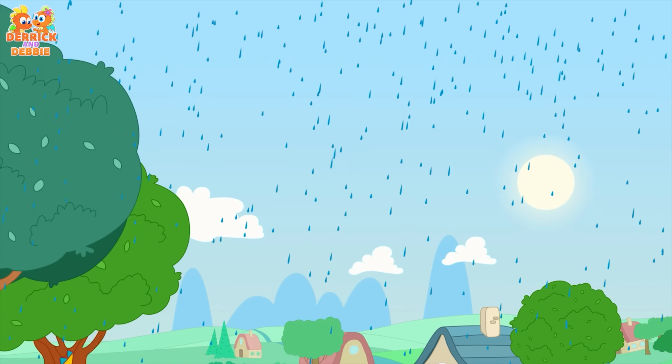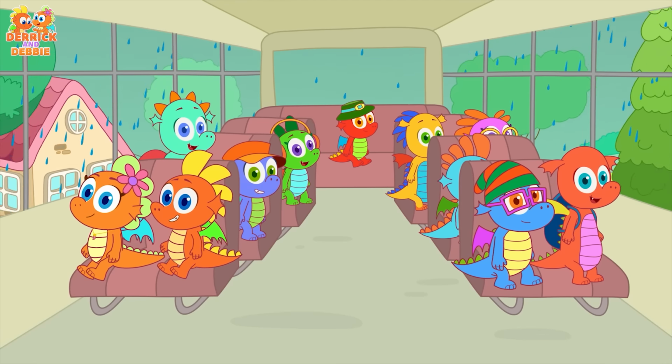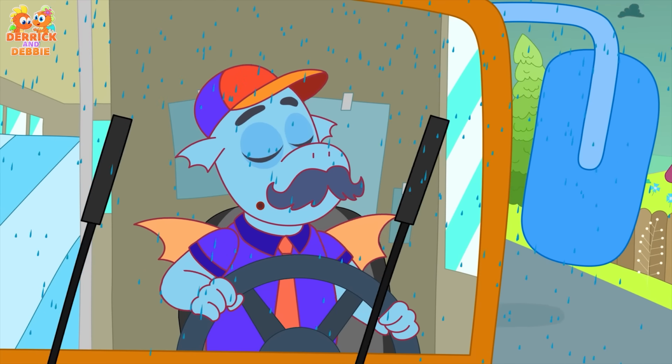The wipers on the bus go swish, swish, swish. Swish, swish, swish. Swish, swish, swish. The wipers on the bus go swish.